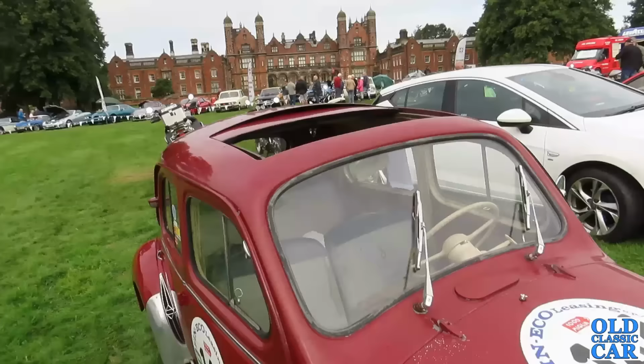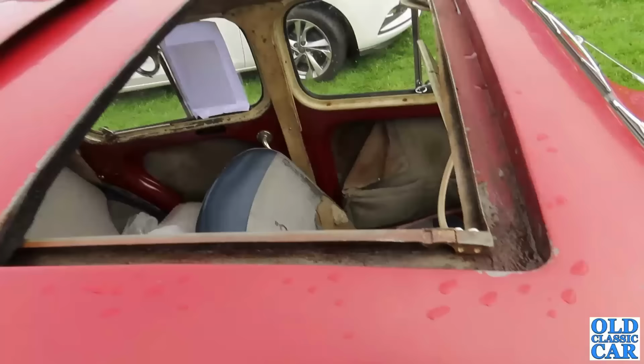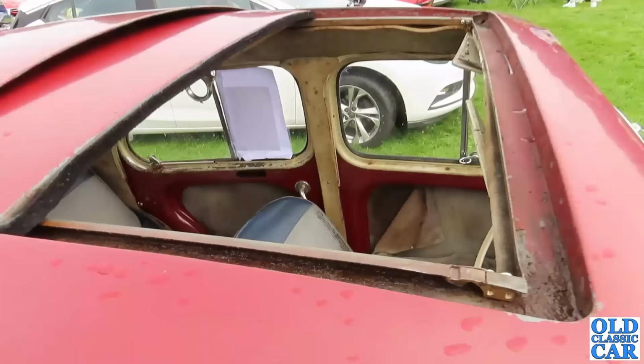Well, we've got the roof open now, demonstrating the open air motoring available to the owner of this particular 4CV. Little drain holes in the corner, have to make sure you keep those clear.